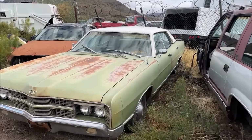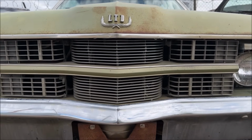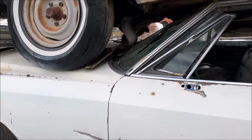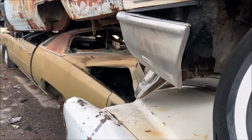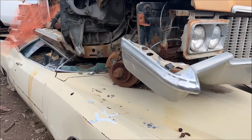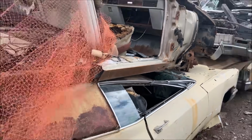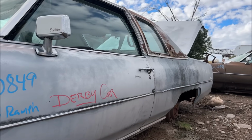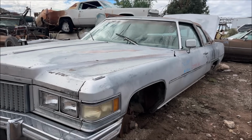Very clean Ford LTD. Oh, there's a little cat over there. Fleetwood sitting on the ground right here. And there's a roof that didn't fare so well when a vehicle was stacked on top of it. Rest in peace, Coupe de Ville. Derby car. Something tells me this one never made it to the Derby because it's still pretty darn nice.